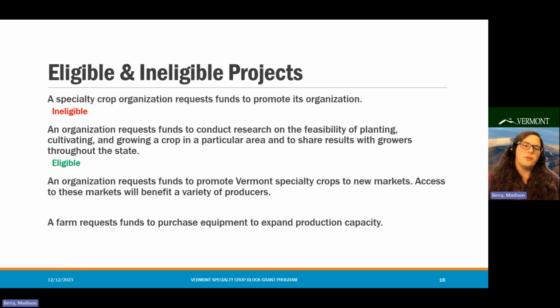The next one: an organization requests funds to promote Vermont specialty crops to new markets, and access to those markets will benefit a variety of producers. That is absolutely eligible. This is the sort of thing where you might see an ancillary benefit to non-specialty crops, i.e., promoting Vermont specialty crops to new markets would generally promote Vermont producers to those markets. That's okay, as long as the thrust is on specialty crops, either in general or on a more specific level, like promoting Vermont honey to new markets or Vermont maple to new markets.